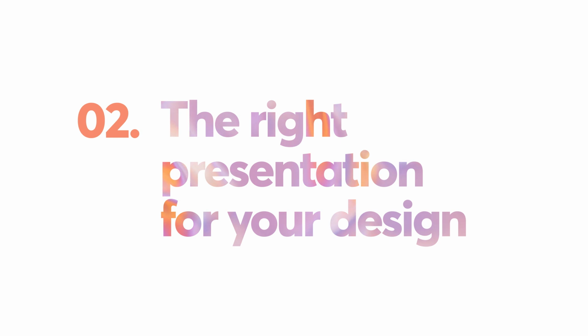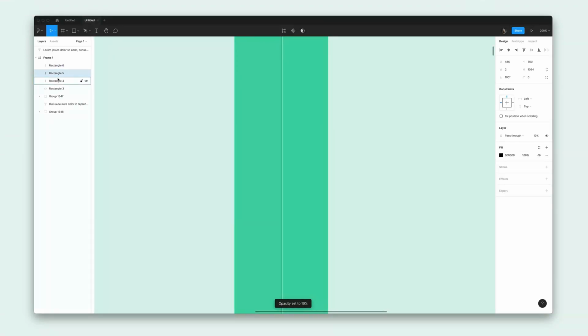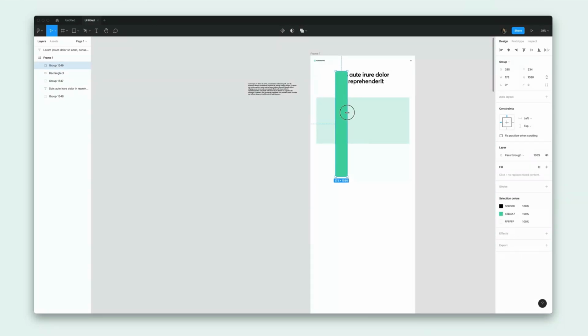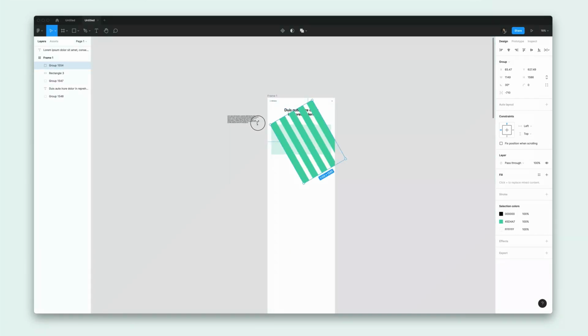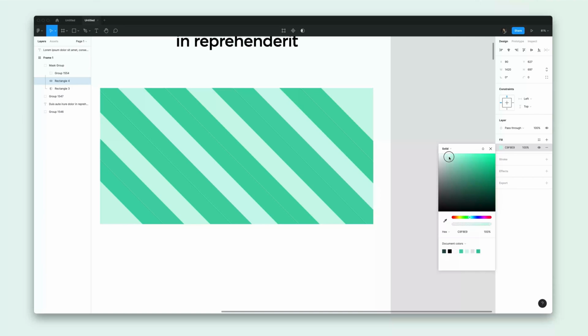2. The right presentation for your design concept. Let's say you took on a UX/UI design project for an innovative landing page and agreed to a 2-day turnaround. You have your fixed layout 2 days later, but it doesn't exactly reflect the idea you had in mind at the outset. The client got what they wanted, but the presentation is lacking.